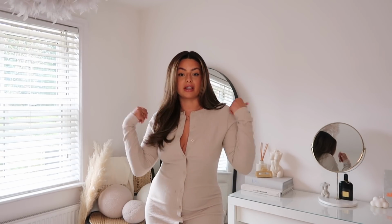This is the first piece that I went for. This is a little bit rogue for me because it is a midi dress, but I've been really getting into these lately, especially for a transitional piece. I feel like if the weather's warm, you can definitely go for a mini dress with a shirt thrown over the top or something like that, but these are perfect for when it is still a little bit cold out. They give you a bit more coverage, and especially the long sleeve ones, I just think they're quite cozy, easy to dress up, easy to casual down. You can do so much with them.